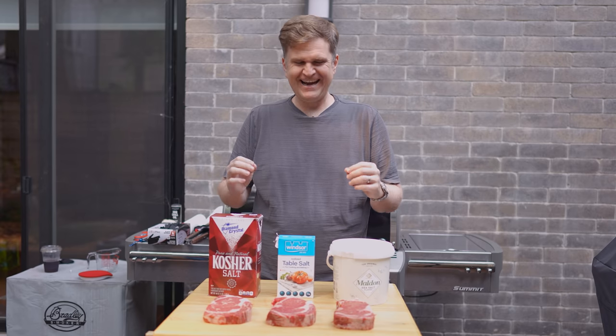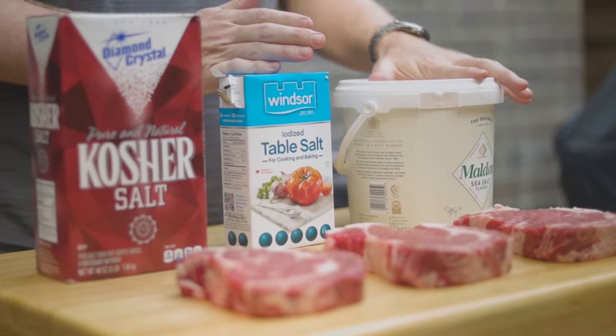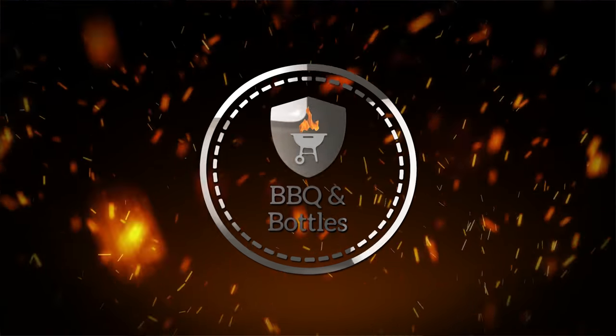I'm Jared, and today we're gonna be doing a steak experiment where we test the difference between table salt, sea salt, and kosher salt. We're gonna do a blind taste test at the end and see if we can tell the difference between each of these, and we'll let you know which one we prefer over the others. So if you're into that kind of thing, stick with us.